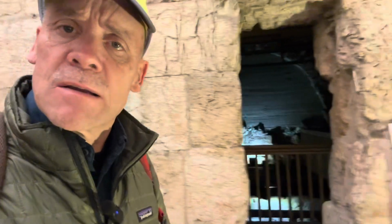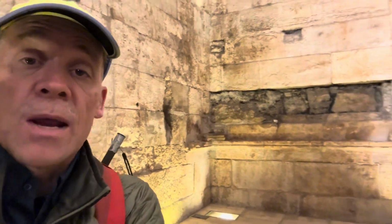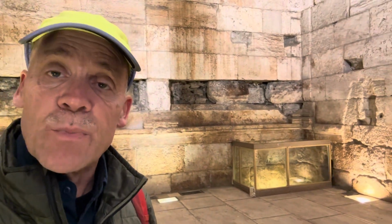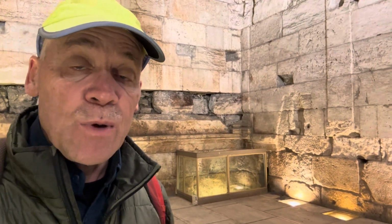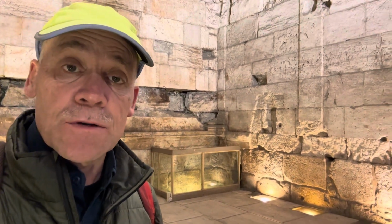So when we are amazed and we stand in front of these massive stones, in fact, this was another one of these chambers. Now we're off the Western Wall, but look at how carefully this was built. I'd like to think that in our faith journey, we should really consider that we are the temple of God as the Holy Spirit dwells within us.